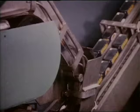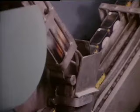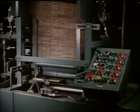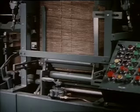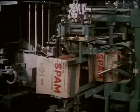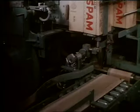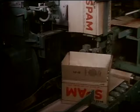The conveyor lines leaving the cooker carry the cans directly to automated equipment for orderly assembly and packaging. Formation and packing of Spam boxes is an impressive sight in itself. The box is first formed, the bottom is closed, and the empty carton is positioned for filling. The case is sealed and the product moves by elevator to the storage cooler.